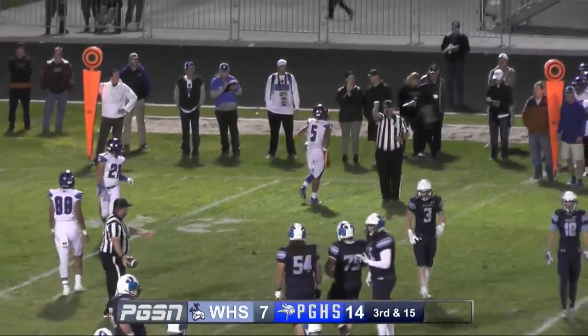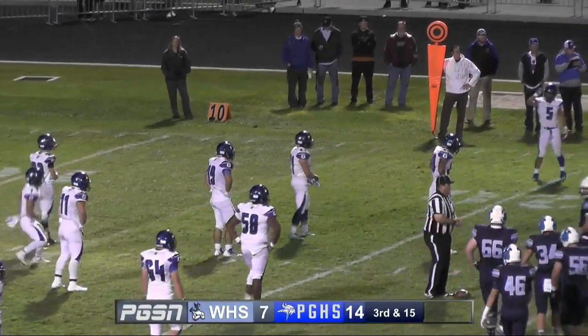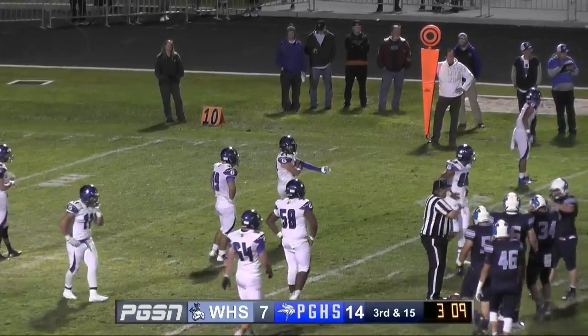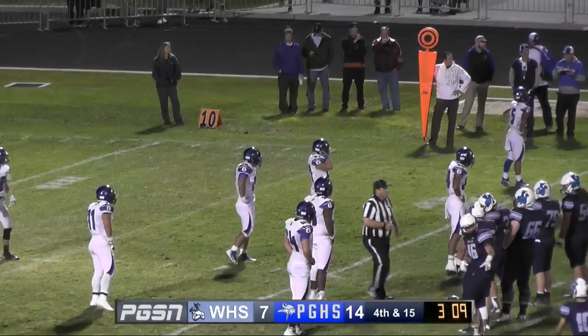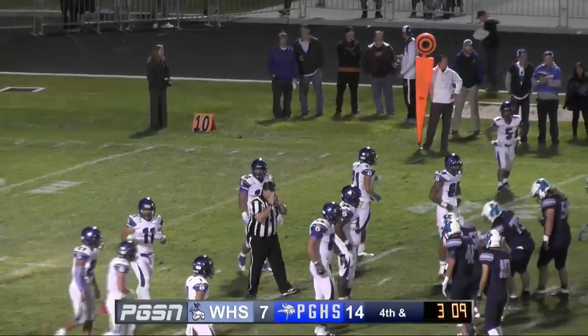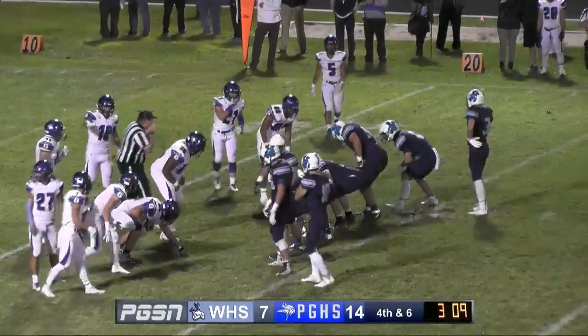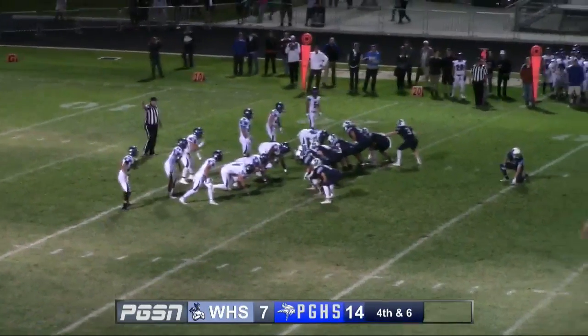Number 56 on Westlake, Cameron Bird, some extracurricular. The play wasn't over, and I loved his tenacity of just blocking a guy over and over, keeping him on the ground. Westlake, like you said, in a threatening position to come back on the Vikings with 3:09 remaining. They're trailing by 7. 7-14 is the score. Vikings lead.